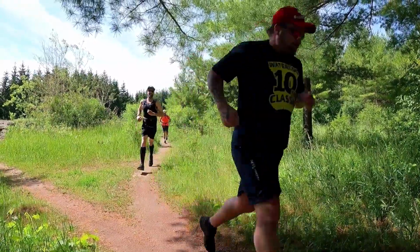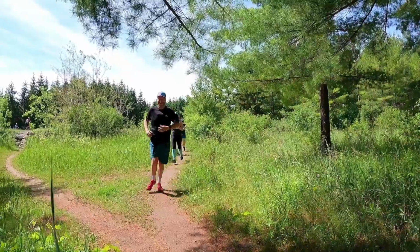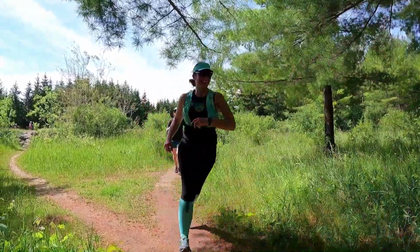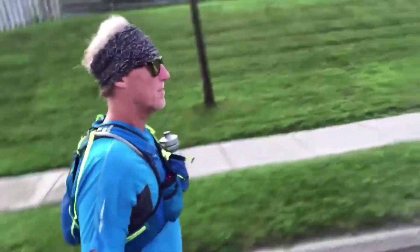So as a general guideline, aim to drink approximately 4 to 6 ounces, 120 to 180 milliliters of fluid every 20 minutes during your long runs. Remember to drink fluids before you feel thirsty, as thirst is a sign of dehydration. And the hormone responsible for the thirst sensation is released when the body detects dehydration. So staying well hydrated will make it easier to maintain a low heart rate while running.